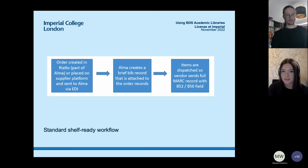So this is pretty standard, at least for Alma users, but it's just to clarify what our shelf-ready metadata process used to look like when we got records direct from ProQuest or Browns. So we'd order books either within Alma using the Rialto marketplace or using the vendor platform. At the point of order, when the order is created, it's attached to a skeleton bibliographic record that's generated automatically in our system, along with an empty holding record if it's print or empty portfolio if it's an ebook.